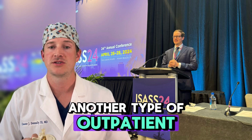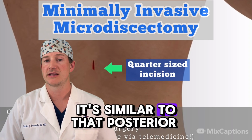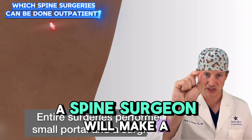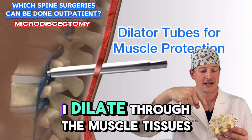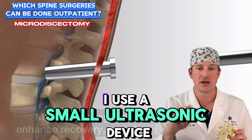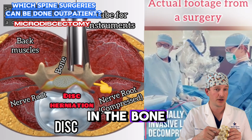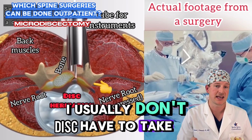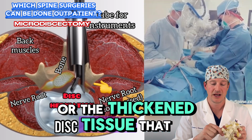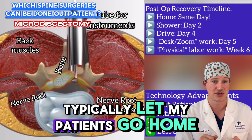Another type of outpatient surgery I do all the time is something called a microdiscectomy. It's similar to that posterior cervical foraminotomy I mentioned before, where on the back part of the spine, a spine surgeon will make a small incision, maybe the size of my thumbnail. I dilate through the muscle tissues. I open up the muscle tissues just around this one point on the spine. I use a small ultrasonic device or a 3mm burr to make a little pilot hole in the bone. If it's at L5-S1, I usually don't have to take any bone, and then I can get into that area and remove the disc herniation or the thickened tissue that's squeezing your nerve, causing the numbness and pain. That is something I extremely typically let my patients go home that day.